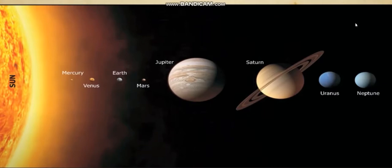If we look at the Earth from a great distance, say the moon, it will appear to be shining just as the moon does. If we go to the moon and look at the Earth, it will look just like a moon. The moon that we see in the sky is a satellite. What is the moon? Moon is a satellite, students.